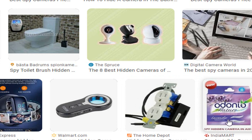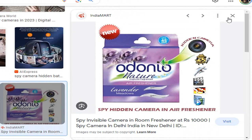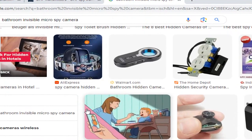Invisible camera in some kind of lavender. What is it? Room freshener. Okay, lavender room freshener with a camera in it. How clever. Everybody wants their room to smell good. There's another wristwatch. I just missed it. Oh, there it is. There, wristwatch.